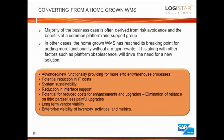Converting from a homegrown WMS, a lot of this business case is typically derived from risk avoidance and the benefits of being on one common platform and having a support group and large ecosystem to support a product. Many times we see customers that have a homegrown system and more advanced operations, they've built everything that they need, each and every tiny little requirement, into the system to support their operation, that no off-the-shelf solution could theoretically support out of the box.